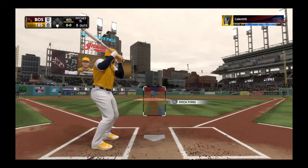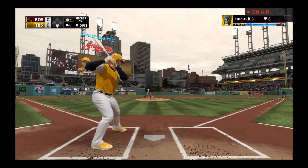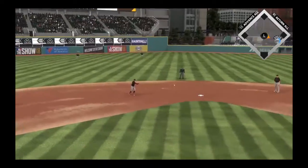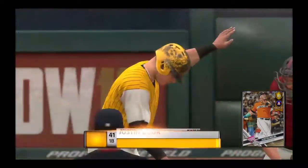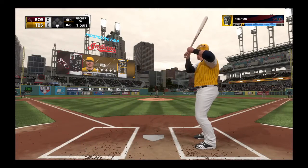Here's David Freese to stand in. He's 0 for 1 thus far. Third baseman, bounce it to the left side. Yount scoops it up, and the throw by Yount is in time, and that's the first out. Now at the plate, Justin Bour comes into this at bat 0 for 1 in the ball game.